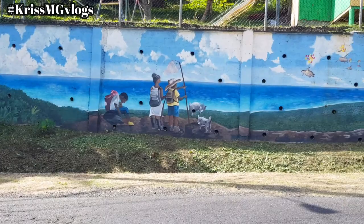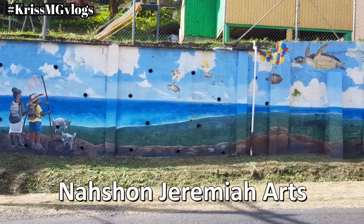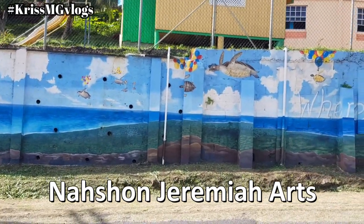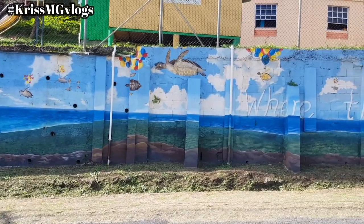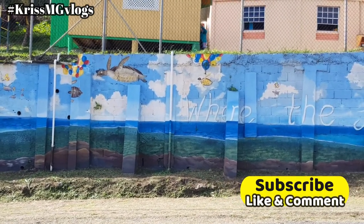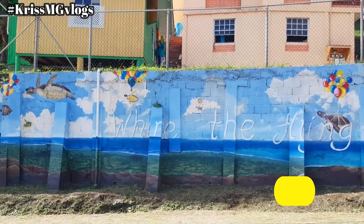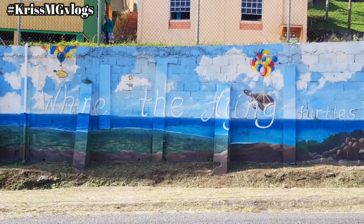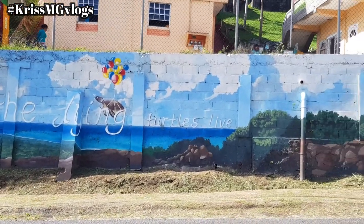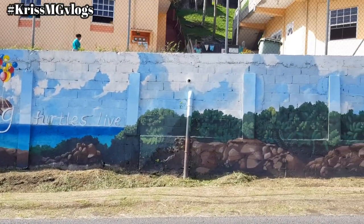This mural is another in the Beautify Grenada project by Nahshon Jeremiah Arts. And if you go to his Facebook, Nahshon Jeremiah has a video on this very mural. And it's really great seeing the wall bare before anything is on it, where you can see them preparing the wall for the mural. They're spraying it down. He also talks through the inspiration behind the mural, as well as the challenges of painting this mural. He actually started painting this mural in July 2019, and he says it took him 5 months.